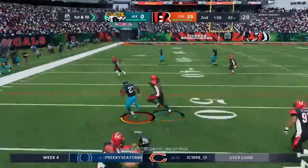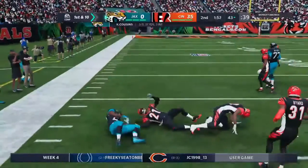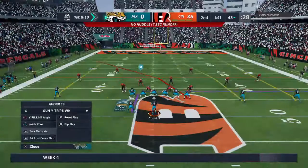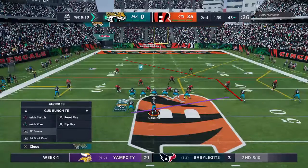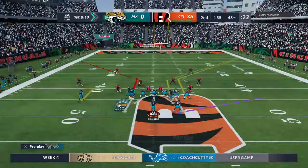Now left side on the swing pass. Right through it. Taking it across midfield and inside the 45. 15 more yards there, and quickly another first down.